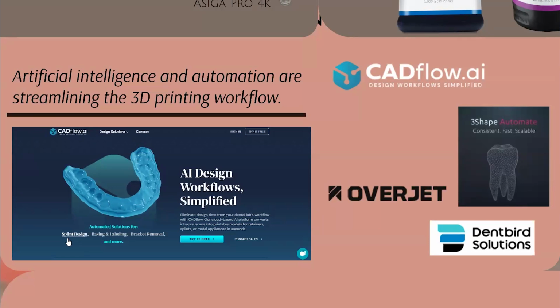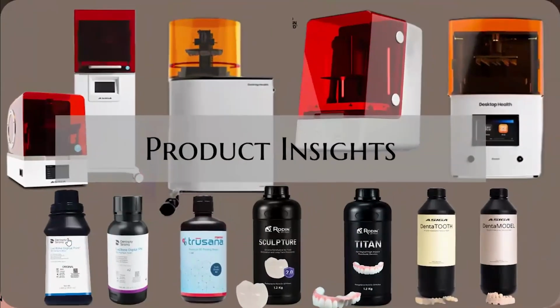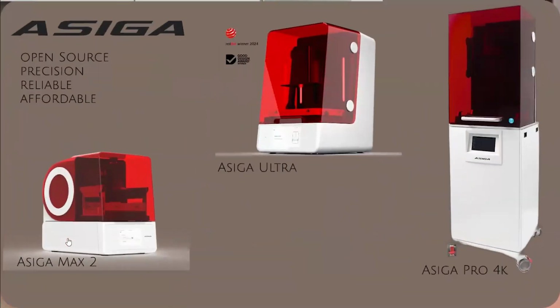But there's some other ones out there. We've all heard of the AI crowns and everything, and there's 2 or 3 of those players in the market today, and they can really help us in the lab, not having to take the time to make some of these simple designs. Let me hit on a few products.